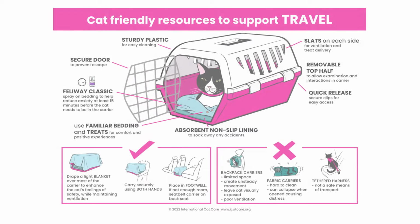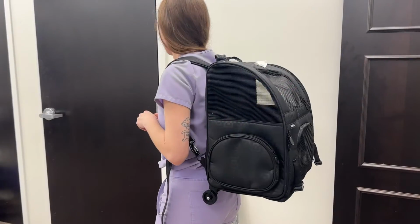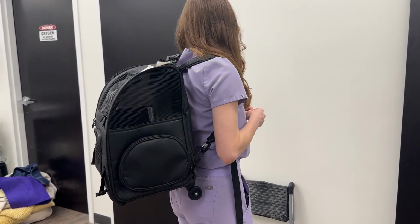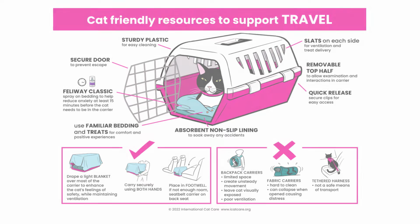Now that we've gone over choosing the right carrier for your cat, let's go over a few things to avoid when choosing a carrier. One of those being backpack carriers. It's recommended to avoid those just because they don't provide sturdiness in travel and it leaves your cat feeling very vulnerable because of the bubble outside. Feathered harnesses are great when allowing your cat to explore the outdoors. However, it's not the safest means of transportation when taking your cat to and from the vet.